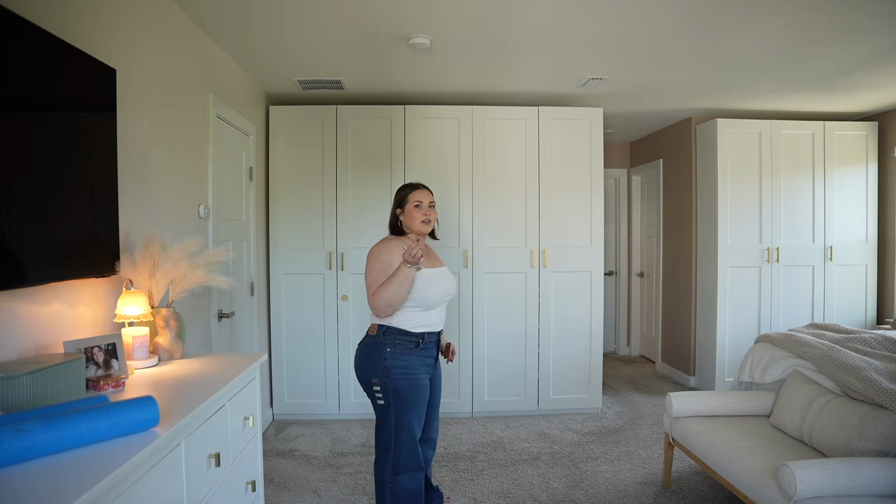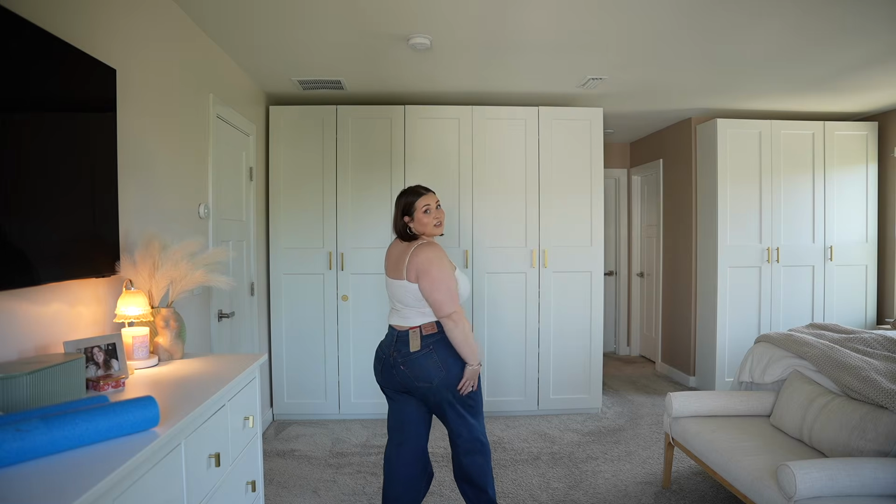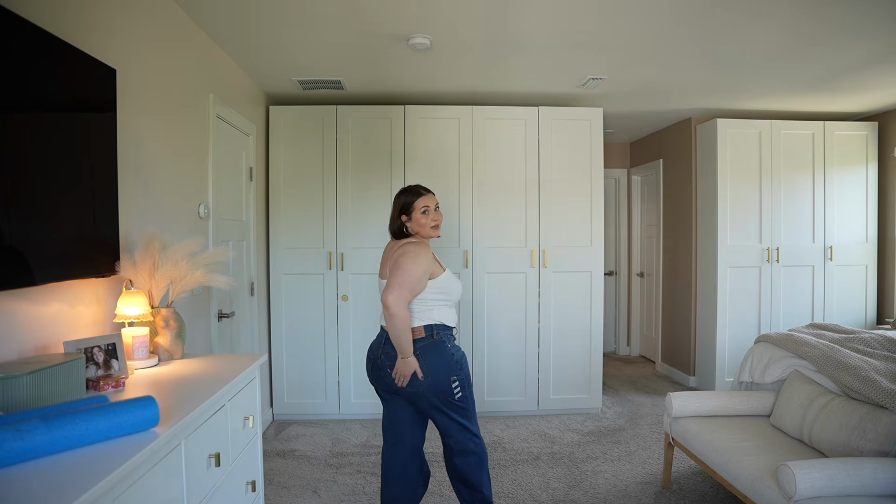So they're a little bit thinner than a traditional kind of rigid pair of jeans. And what that normally means is that they'll look a little bit better on my butt typically because they'll be a little more form-fitting, and you love to see it.